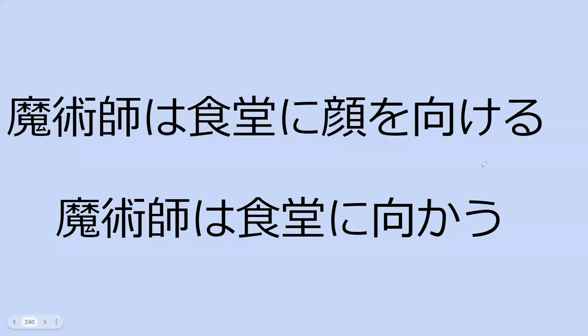Okay. So this right here is my sentence showing the difference between mukeru and mukau. Can you read the above sentence for me? Mujutsushi wa shokudou ni kao o mukeru. What does that mean? It means the magician turns toward the shokudo, the dining hall. Yes, specifically his face. Turns his face toward the dining hall.